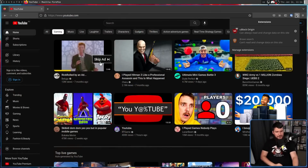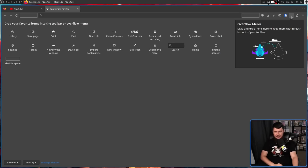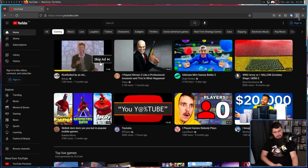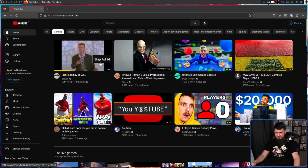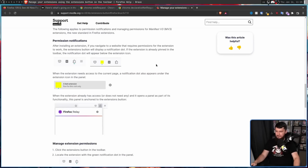Now, one thing I don't like about this is it's literally stuck to your interface. You cannot move it, you cannot remove it, it is going to be exactly where it is. That's annoying. But what it does is really cool. So with your MV2 extensions, it basically just lets you have a list of them here, have your settings easily accessible, things like that. With your MV3 extensions, this also includes something really neat.